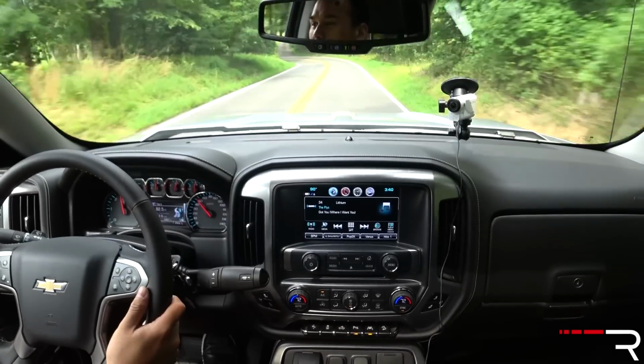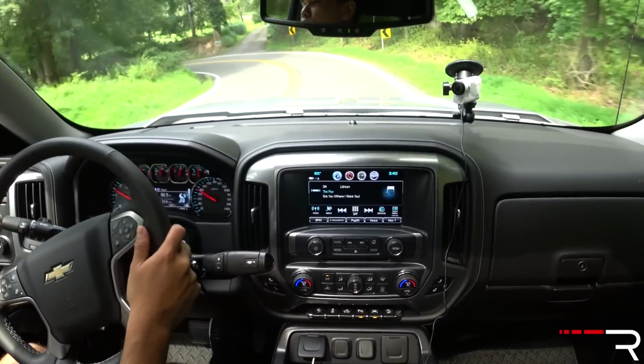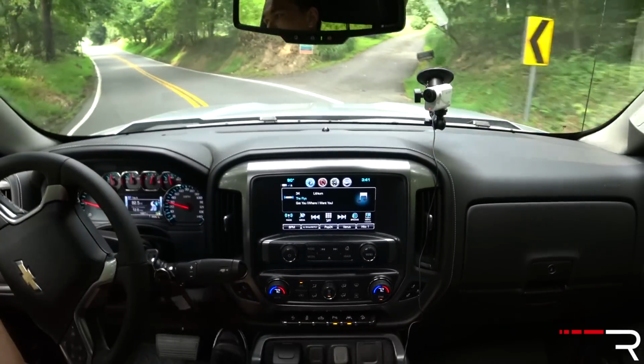And one thing I really appreciate about the Silverado and Sierra twins is that small block V8. It just sounds really great when you push it. Listen to that noise it makes. Oh, with an exhaust, this truck would make some seriously nice noises. It just has that lovely V8 pull.